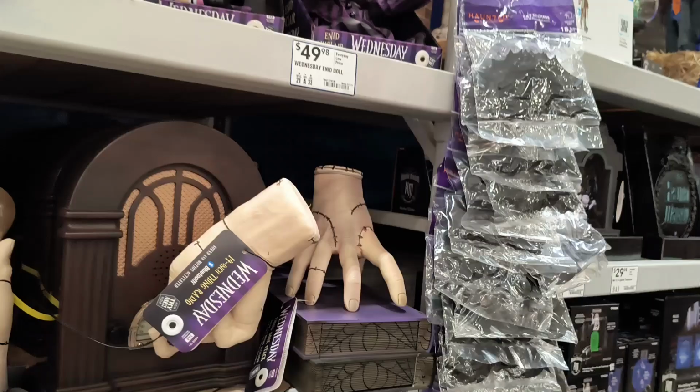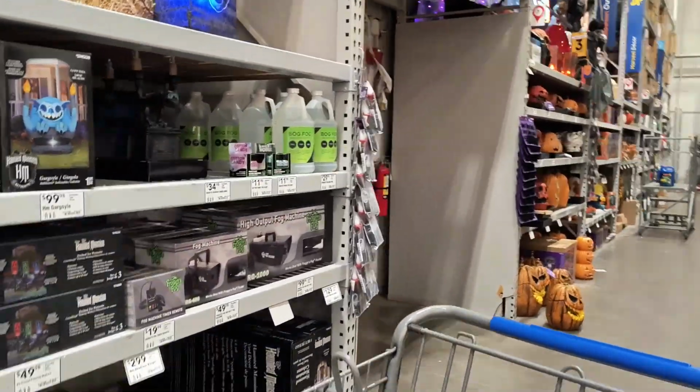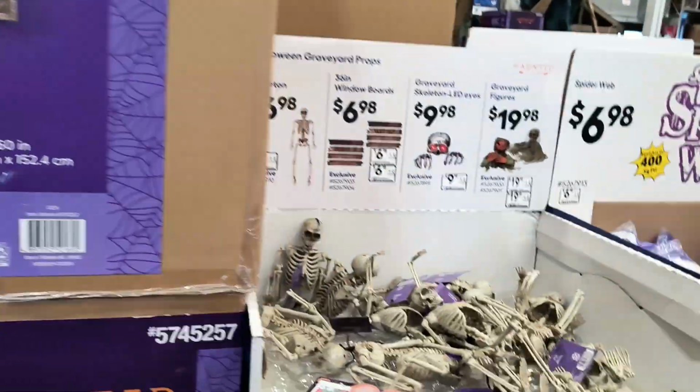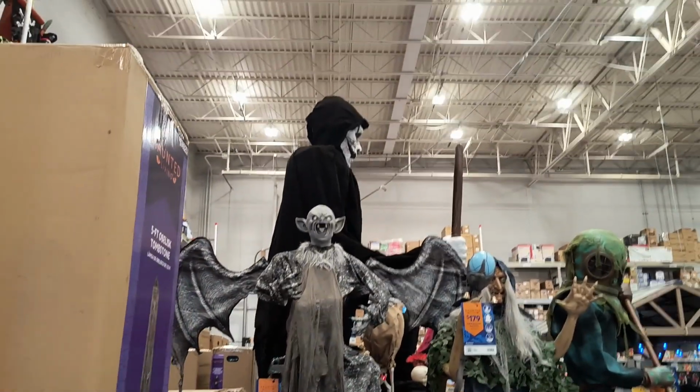Alright, so Lowe's has a pretty good selection of Halloween items out. But as I mentioned, if you're interested in buying, you better hurry and come on out, because it looks to be selling out pretty quick, especially on your big animatronics.